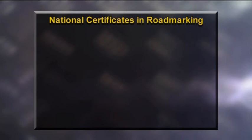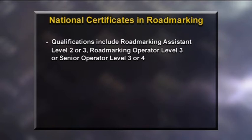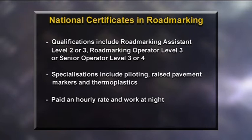Road markers can study 3 different national certificates as an assistant, operator or senior operator through InfoTrain. Each course offers specialisations in different jobs. Road markers are paid an hourly rate with nighttime work paid at a premium. Pay increases with experience and senior operators are well remunerated.